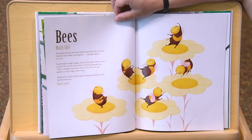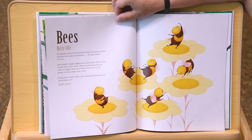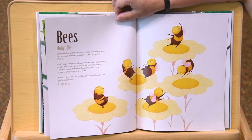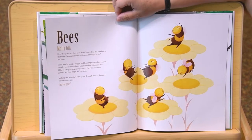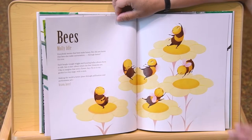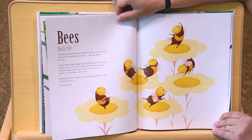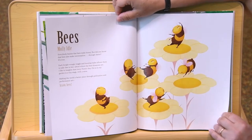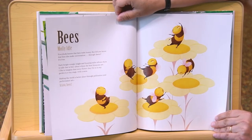Bees by Molly Idol. Everybody knows that bees make honey, but did you know that bees also make conversation through dance? It's true. Each boogie, woogie, wiggle, and buzzing ballet allows them to talk bee to bee about where the best blossoms are. I like to imagine that every flower they flit to in my garden is a tiny stage with a stem, making the world a better place through pollination and performance art. Bravo, bees!